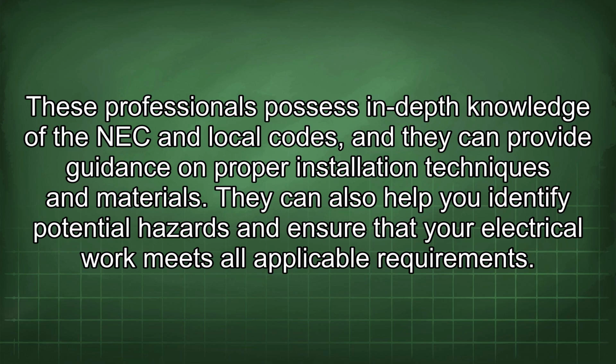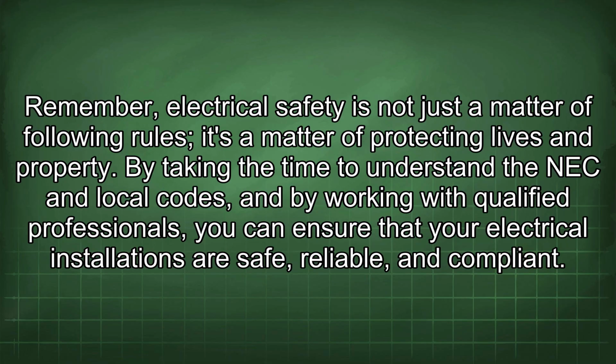These professionals possess in-depth knowledge of the NEC and local codes, and they can provide guidance on proper installation techniques and materials. They can also help you identify potential hazards and ensure that your electrical work meets all applicable requirements. Remember, electrical safety is not just a matter of following rules, it's a matter of protecting lives and property.